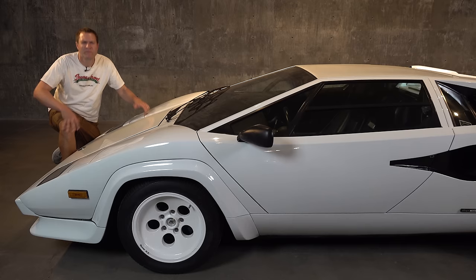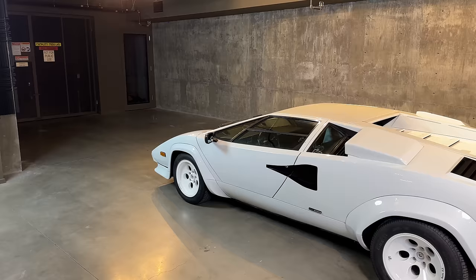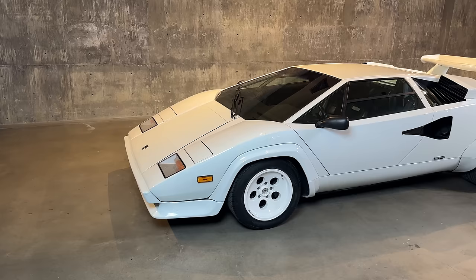So with all that out of the way, the explanation of why I chose the Countach, let's talk about my car. First off, the color, white with white wheels. It's just right, it's correct. I always buy my cars in the poster color, the color from the press advertisements, and for the Countach in the 80s, that was this, white, white.